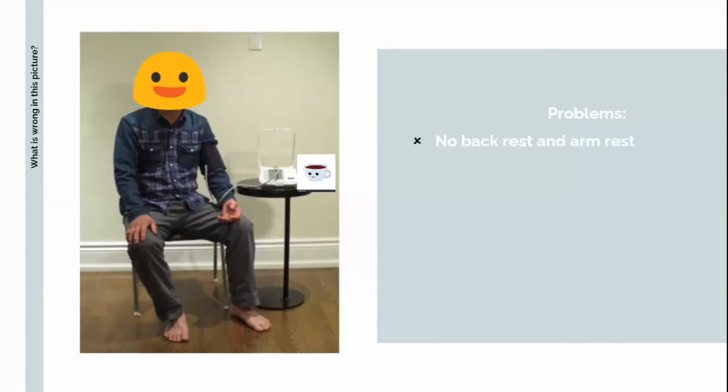So let's see. We have, no one saw this: no backrest and no armrest. So your back and your arms should be supported. The cuff is not in line with the heart, right? So the cuff should be at the same level as your heart. Also, the cuff is over the sleeve, right? So you should have a bare arm and not over the sleeve or covering the sleeve. And he had just drank coffee. So again, that would also affect the reading.